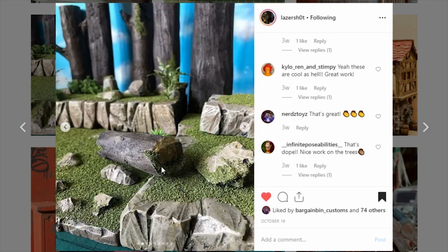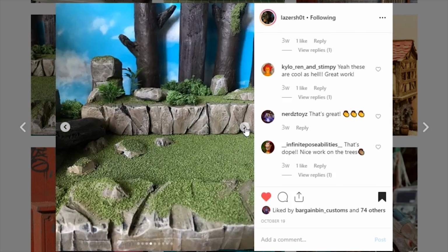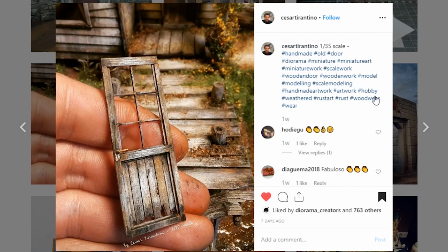You've got some of that also going on the end of the log, which is a nice attention to detail there. Just an all-around awesome looking piece. Now this next piece is one that just, the level of workmanship on here. This is coming from Caesar Tirantino, I think. I'm not sure if I got that pronounced right.